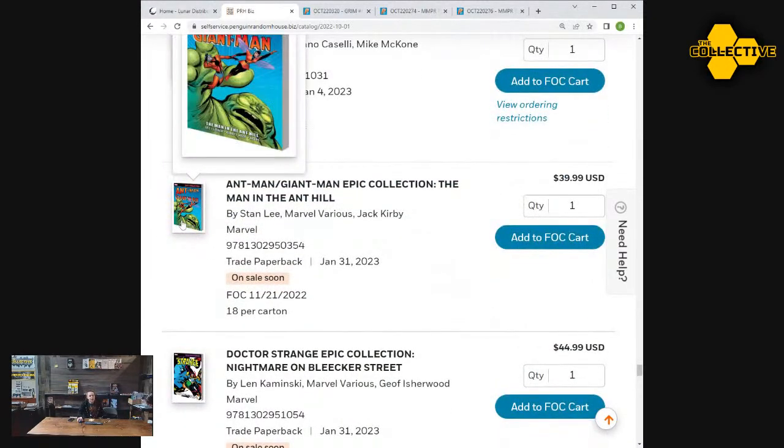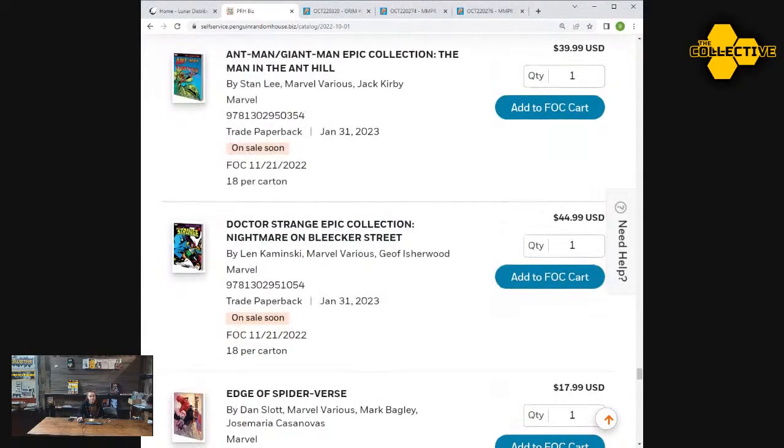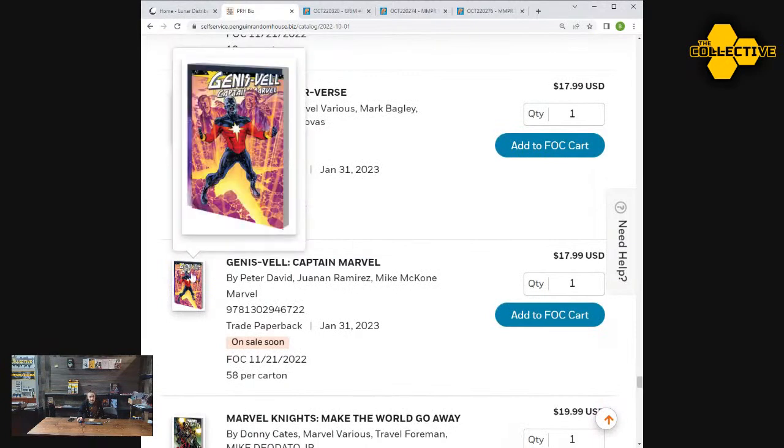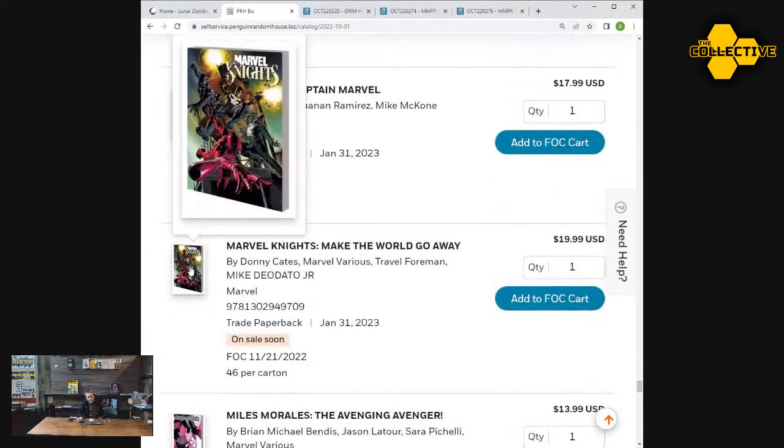Ant-Man Giant Man Epic Collection. This is a little trade paperback. Doctor Strange Epic Collection, another trade paperback. Edge of Spider-Verse is getting a trade. Guardians of the Galaxy Captain Marvel is getting a trade. Marvel Knights Make the World Go Away is getting a trade.